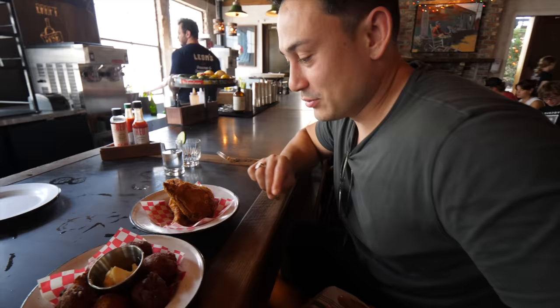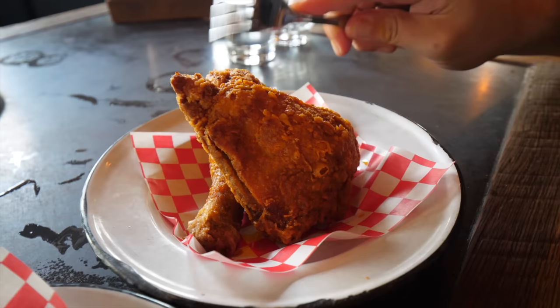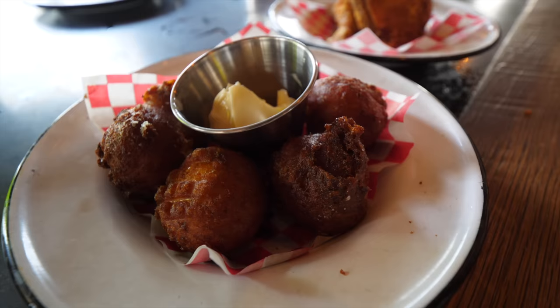We got some fried chicken. Oh my gosh, hold on. Oh. That's what you're looking for? Okay, chill, bro. All right. And then we got some hush puppies with some butter. Is there special? Let me see here. Honey butter. Not duck butter. Bruh.